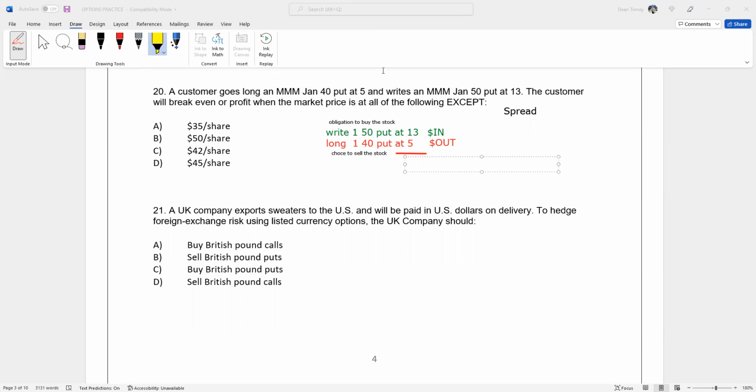Anyways, that looks like to me, that's going to be an 8-point credit. And again, I told you I like to do things on a per share basis, but so that's an 8-point net credit. And once I get credit, I can rock and roll because I know that if it's a credit spread, I want the contracts to expire so I can keep the money. I want the difference in the premiums to get smaller.